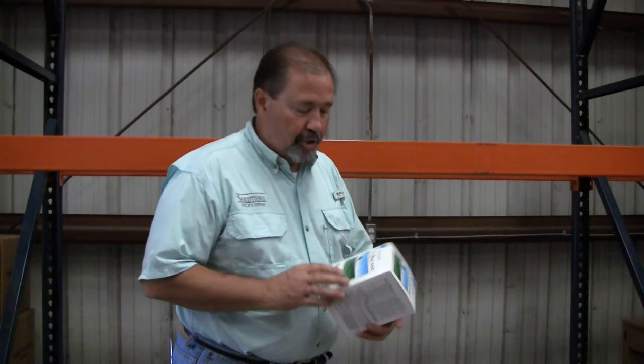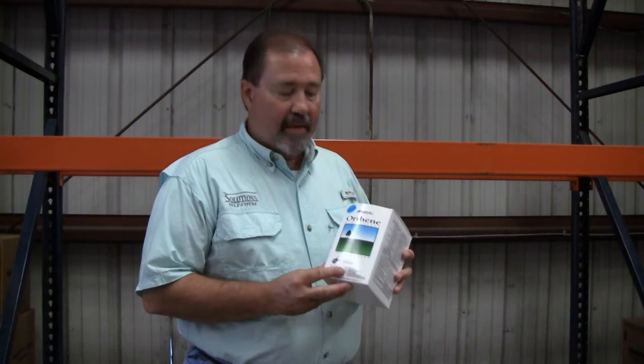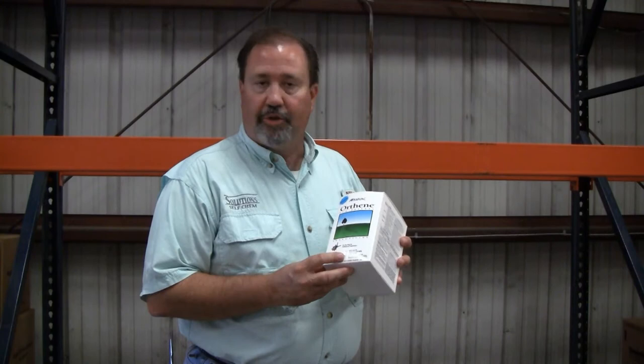We're going to use a product called Orthene PCO Pellets. This product is brought to you by AMVAC. It contains an active ingredient called Acephate. The product is used for ants, cockroaches, wasps, and many other insects. It can be used in warehouses, other industrial sites, and also in food handling establishments.